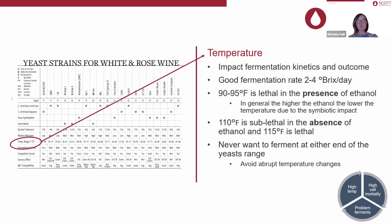What we will say is that temperature and alcohol have a very similar effect on the yeast. So in the presence of ethanol, you'll see that we don't want to be above 90 degrees in general. So you'll look at your temperature range and ask yourself, can I work within these temperature ranges? Can I heat or cool to keep within these ranges? And if not, I may have to choose something that is going to be a little bit higher in its tolerance. Some of your DV10s, your EC1118s will be a little bit higher.